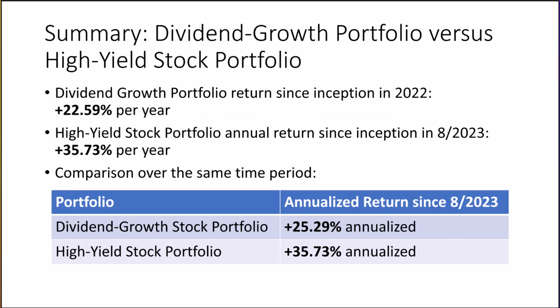So in this video, we talk a lot about our dividend growth portfolio and our newer high yield portfolio, which is geared more towards those nearing retirement. The table at the bottom of this slide shows the portfolio comparison when both portfolios existed. Remember, the dividend growth portfolio was started about 20 months earlier than the high yield portfolio.